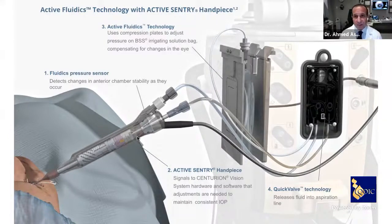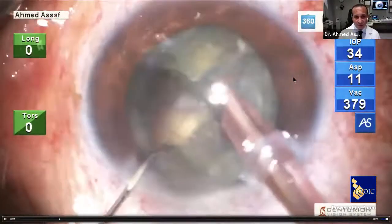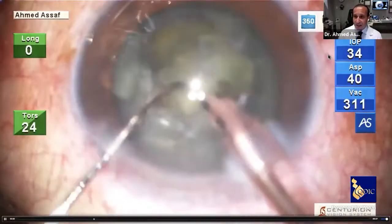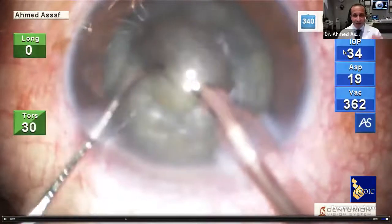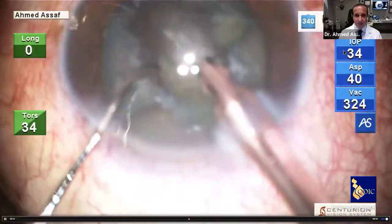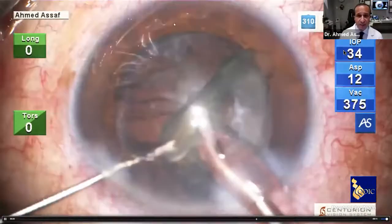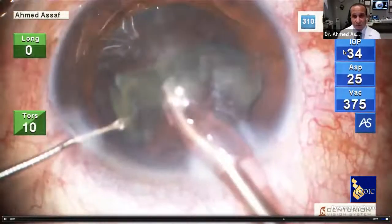The handpiece is now provided with a sensor that can continuously monitor the IOP inside the anterior chamber and continuously give information to the motherboard, to the machine. So the machine will actively infuse the fluid inside the anterior chamber, increase or decrease, to keep the IOP stable and minimize the fluctuation of the anterior chamber. You can see here this small rectangle bar, fluctuating up and down with the IOP. That means that the machine is increasing and decreasing the infusion to keep the anterior chamber depth as stable as possible by actively monitoring the IOP inside the eye, thanks to the sensors now provided within the handpiece of the phaco machine.